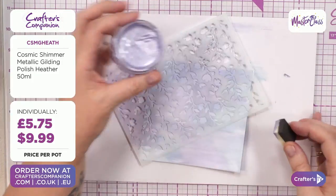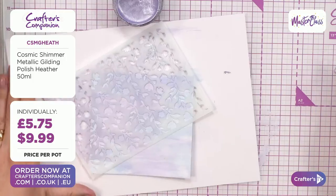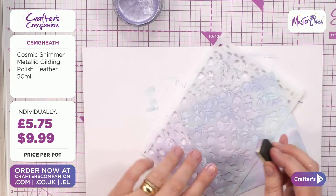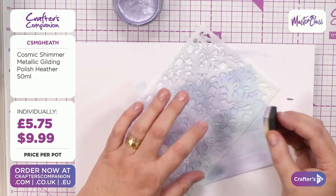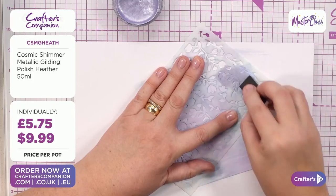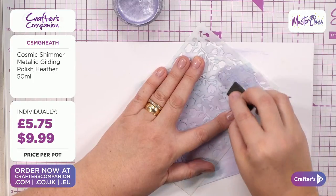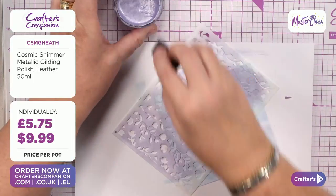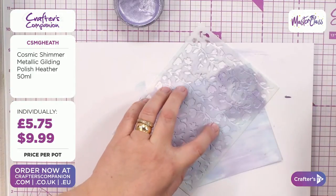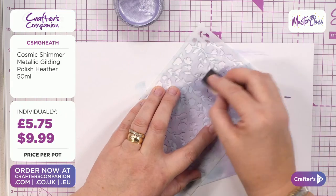And this time I'm going to dab the excess onto my mat so that I don't overload it and push it under the stencil. So a little bit at a time and literally pounce through that stencil with it. And I'm going straight over the top of the chalk paint. So this is going to give me another layer. And when I'm talking mixed media, I'm always talking about building up the layers.